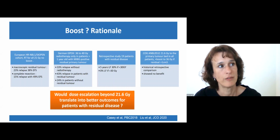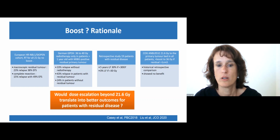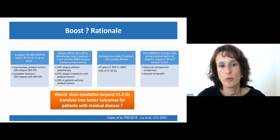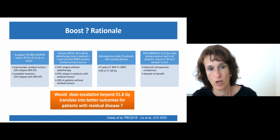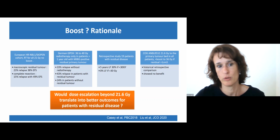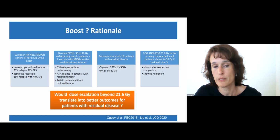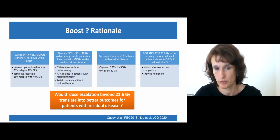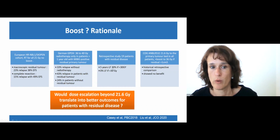Do we need to deliver a boost for neuroblastoma? It's an important question in our community. In the European first neuroblastoma high dose trial, we saw that children with macroscopic residual tumor experienced a 38% event-free survival, whereas the ones with complete resection experienced a 49% event-free survival, and all received the same dose of 21 gray.